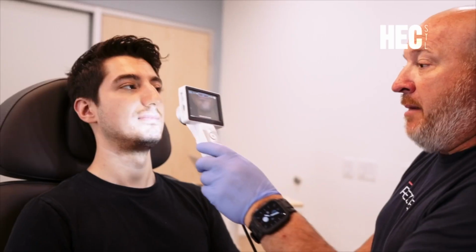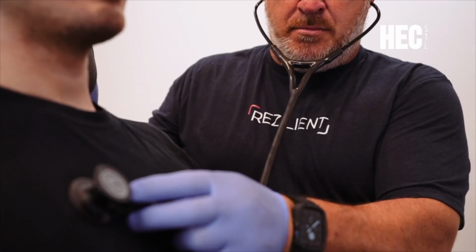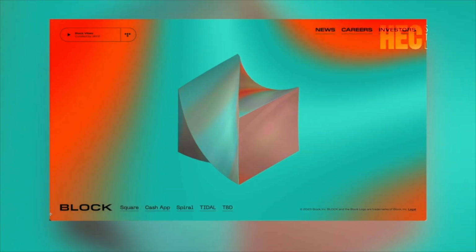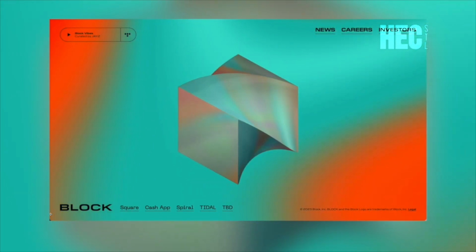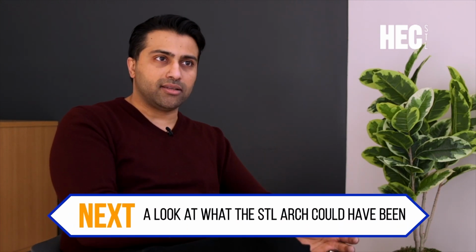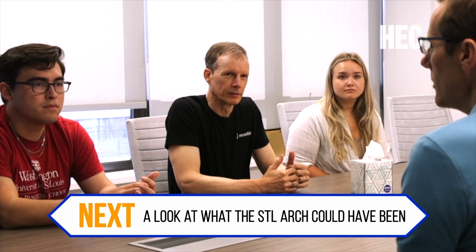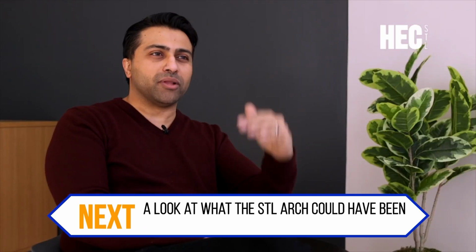Investors are paying attention. Resilient Health has recently raised $10 million from investors that include St. Louis billionaire Jim McKelvey, a serial entrepreneur and inventor, co-founder of Block, formerly known as Square. Among Block products, Cash App is one that's widely known and used. So we wanted to raise from people that were mission aligned, that believed that healthcare needs a bigger change, and every major investor that came in has actually built a $1 billion company, which is very unusual.